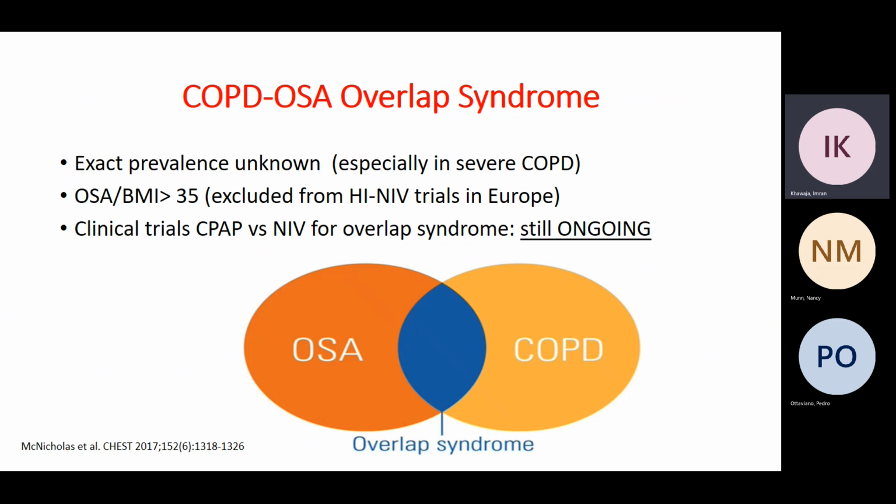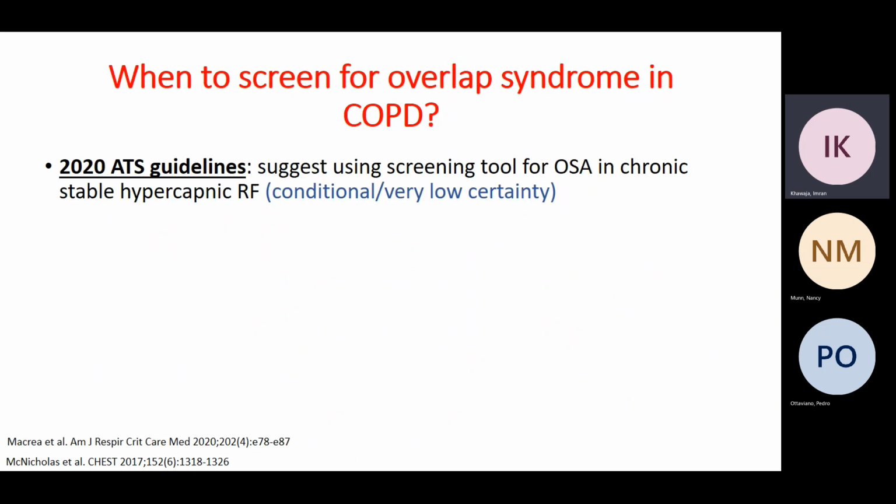Okay, so COPD and sleep apnea overlap. This is what you saw in the picture. People who have COPD coexisting with sleep apnea, this is what the overlap means. And you will see sometimes people use this term for COPD and asthma. So it's a very vague term, and it depends on the clinical context.